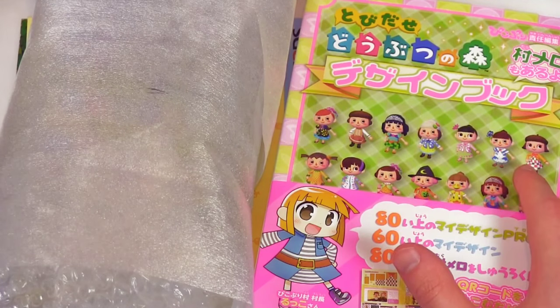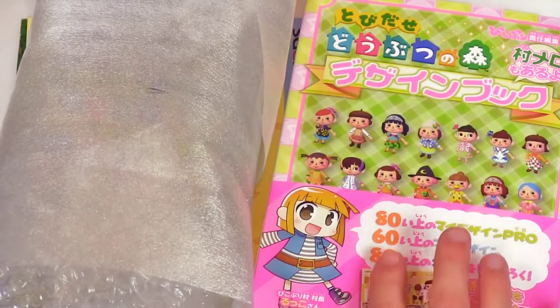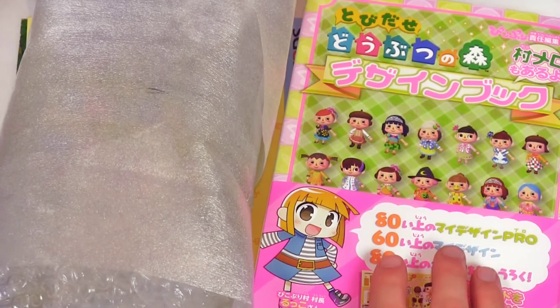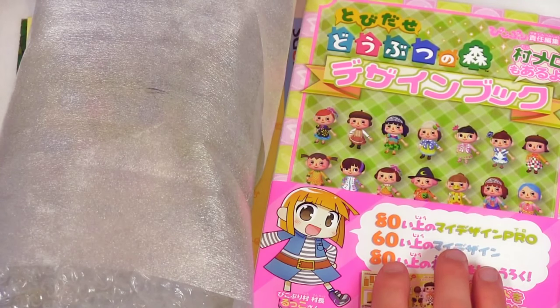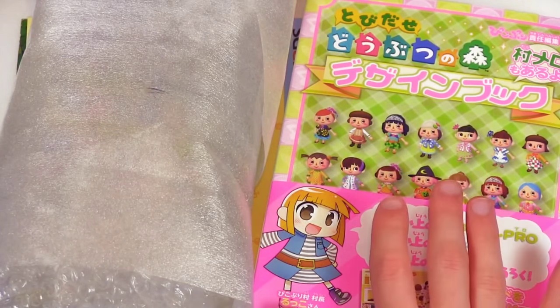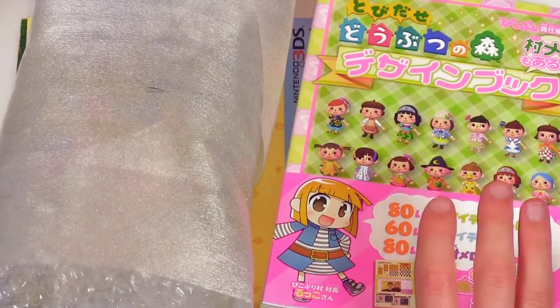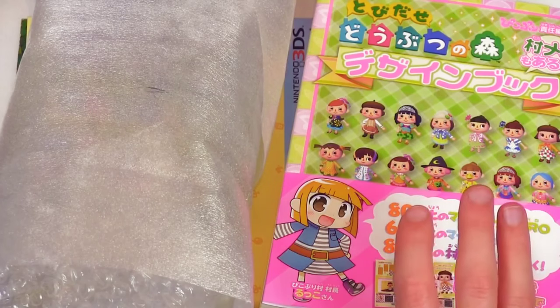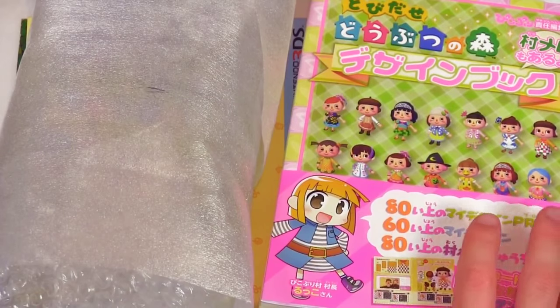So hopefully you are doing that, because we are about to check out some more Animal Crossing stuff. Eventually we are going to look at other things. I have done Animal Crossing pretty much every week, but we'll change it up next week, I promise. But this time we are looking at this guidebook, which is actually entirely QR codes. It's all about QR codes and patterns and stuff.